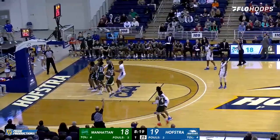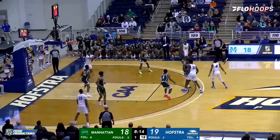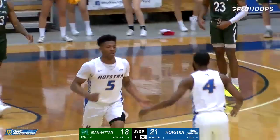Second opportunity here. Bowie, feed inside for Pemberton. Fakes up with the left hand. Floater is good. Eli Pemberton. And the rebound's tipped up and grabbed by Eli Pemberton.